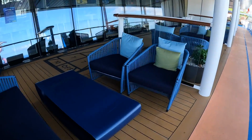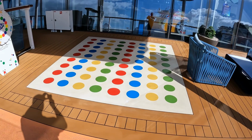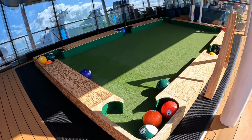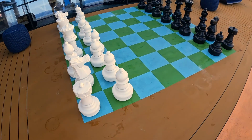Outside of the Seaplex, there's some nice areas for sitting and shuffleboard, and some fun games to play, including Twister, soccer ball based pool, or a game of chess.